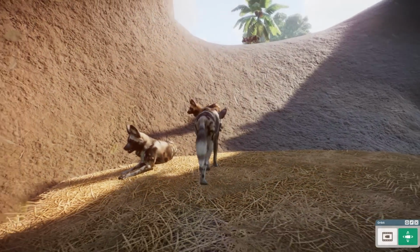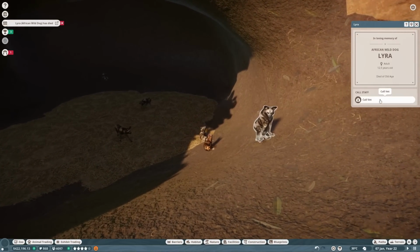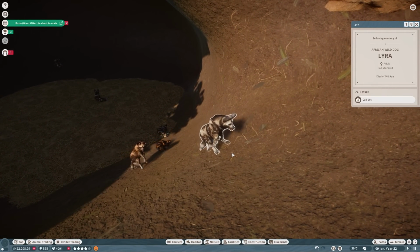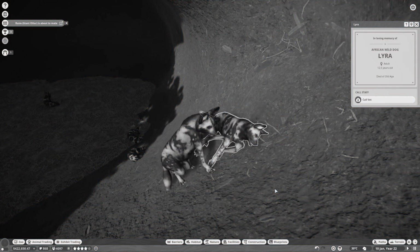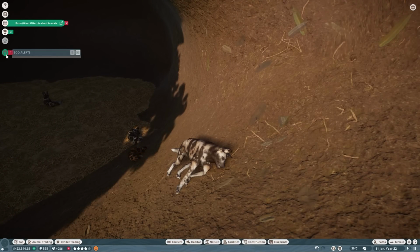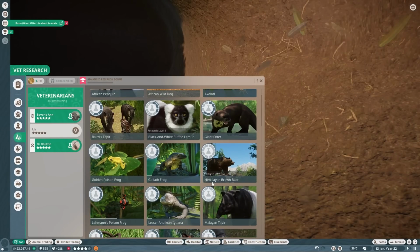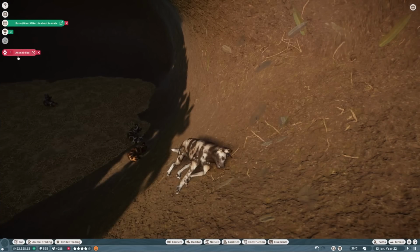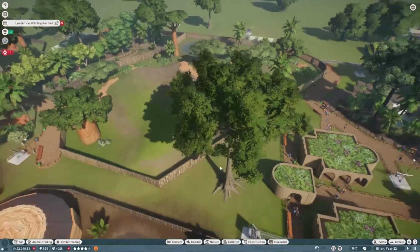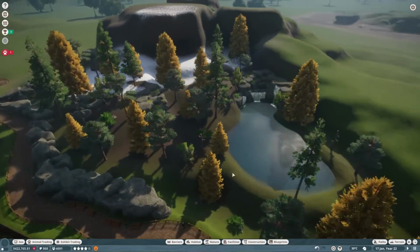Oh, about to lose Lyra to old age. Bless her. One of our dogs. Oh, she seems quite alive. Oh no. Oh, there she goes. Oh, and she slides down. Oh, bless. Poor Lyra. There'll be a new queen in town soon, I'm sure. That'll rush to replace her in the pack. Because I think only the alpha female and the alpha male are allowed to breed. So it's a hot topic as to who's alpha in that habitat.